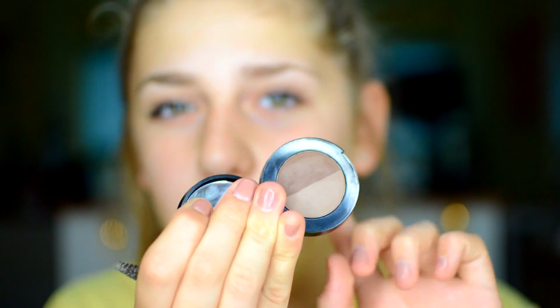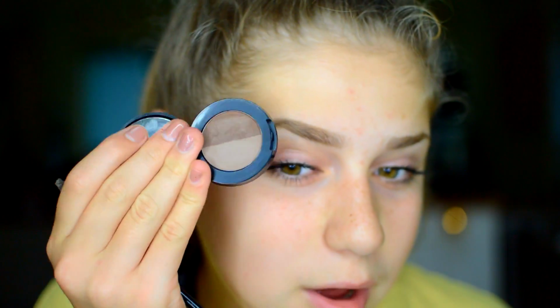I'm using the Freedom Brow Powder, and this is in soft brown. This has 2 shades in it, a lighter one and a darker one, which is literally such a good match for my eyebrows. Apparently this is a dupe for the Anastasia brow powder, and I think it's so good. I don't actually have the Anastasia one to compare it to, but I'm sure it's just as good.